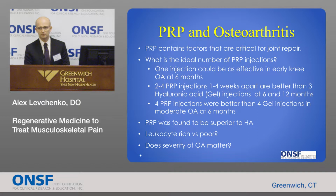So PRP has been used in osteoarthritis. The thought is that there are a lot of growth factors in there that promote joint repair. Now we get to the question of how many injections you would need to do. I've looked at the latest studies as well as comparative studies and meta-analyses, and this is some of the data I was able to get out. Talking about osteoarthritis, we always have to think about how bad it is. Is it mild, moderate, or severe? Are we bone on bone? Is there any difference in how you approach treating that? And yes, there are differences.